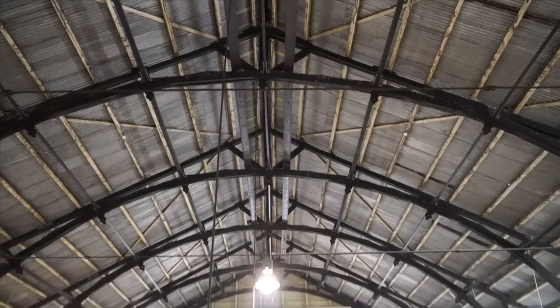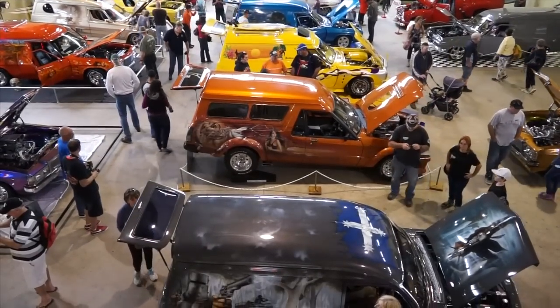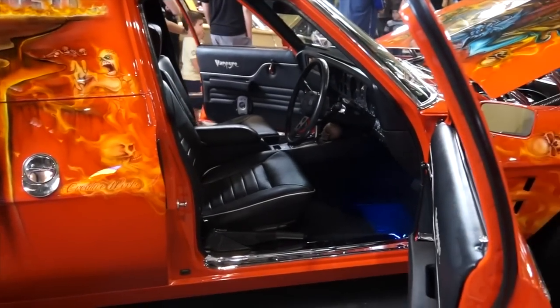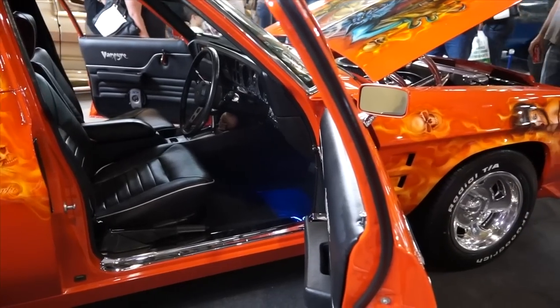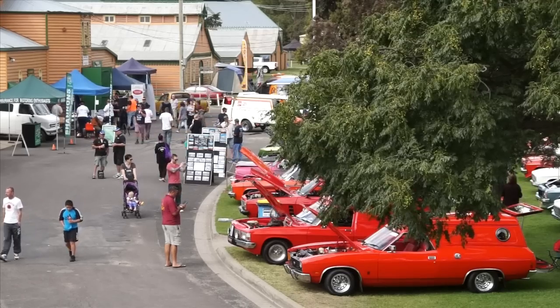Isn't it nice to see so many panel vans on one occasion just grouped together? It's fantastic, and they've come from all over Australia, and we've got international people coming to look at the vans today, and it's just fantastic. And the Bathurst people have come out of their homes to have a look, and the rain stopped, and it's fantastic.